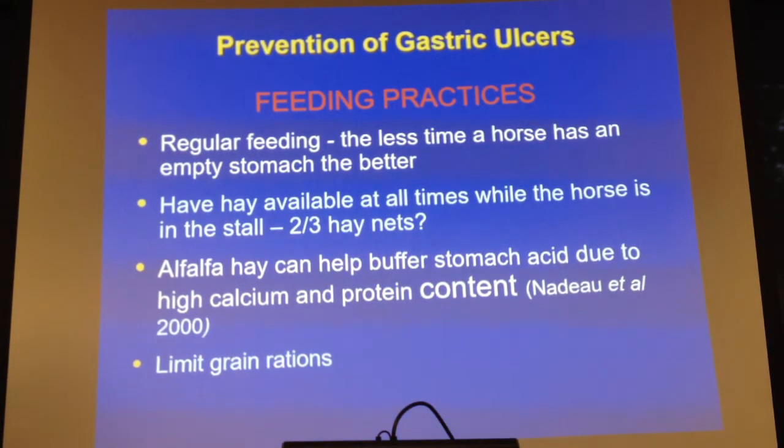So the best feeding practices are regular feeding. The less time, and this is a take-home message, the less time a horse has an empty stomach, the better. Now this sounds like it's easy to achieve, but in some of our horses, they shouldn't be eating a lot of food.